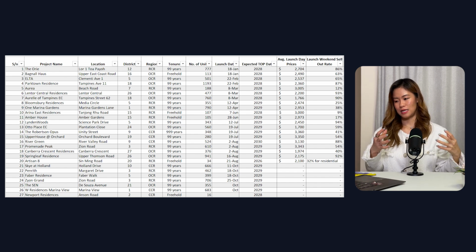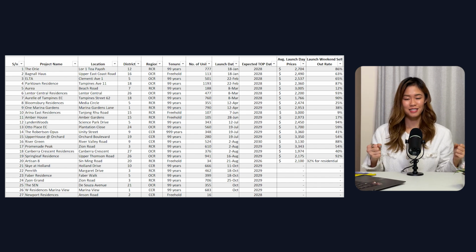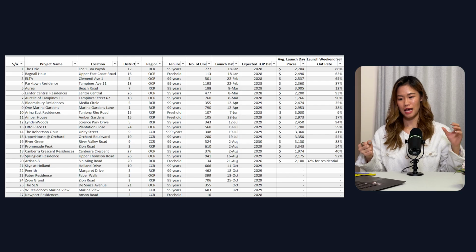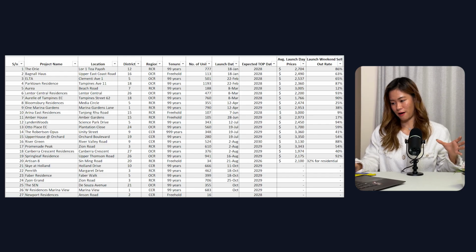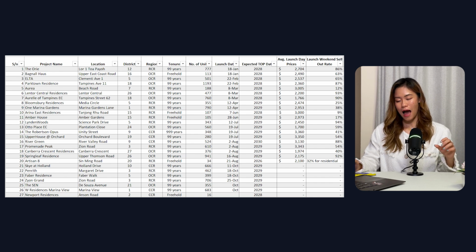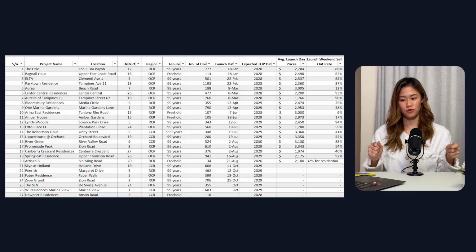So I hope you can see what is the kind of palatable price range that you're seeing for OCR launches, especially for this year. You're having launches that are like 2005, 2003, and they're like 65%, 87% received simply on launch day. You also have $1,974 per square foot launches on average on launch day like Canberra, and 40% received, and now the 3 betas are almost gone. And you have Springleaf Residence, which sold 92% of its inventory on launch day for $2,175 per square foot on average.